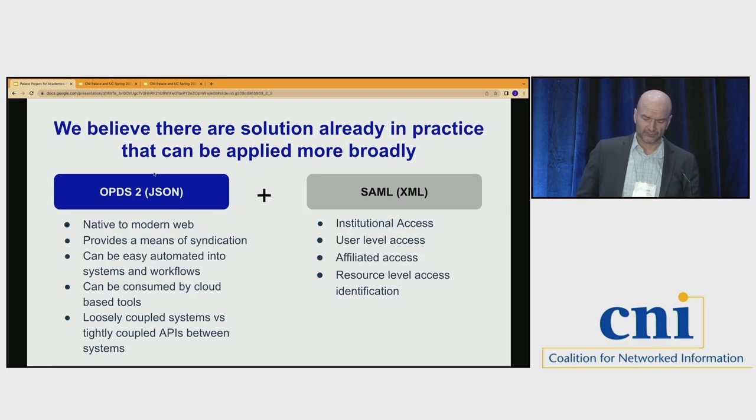So we believe there is a solution already in place and in practice, and we think it's JSON, the OPDS 2 version built around JSON. Why? Well, it's native to the modern web. Everyone's building web access platforms using JSON. It's like the go-to tool for describing data by web developers. These other things that are built around XML or even these enterprise interfaces, developers and engineers are not that familiar with them. They're very heavyweight, they're complex. There's a lot of technical overhead to just understand and try to implement them, and they're brittle when they break.